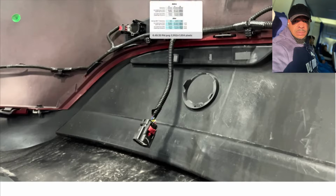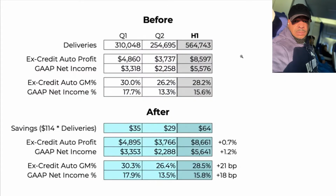So if we look at the impact on the financials, this is going to add up to hundreds of millions of dollars, billions of dollars over multiple years. Just to give an idea, looking at the first half of this year in context, Tesla delivered just over 500,000 vehicles. If you apply that $114 savings to each of those vehicles, just in the first half of this year, Tesla would have saved $64 million on that alone. And then I've also broken that out in terms of how that savings would impact auto gross profit, excluding regulatory credits, GAAP net income. So you can see with those adjustments how that would look just for the first half of the year here. That would actually improve auto gross profit ex credits by almost 1%, GAAP net income by over 1% for that period of time.